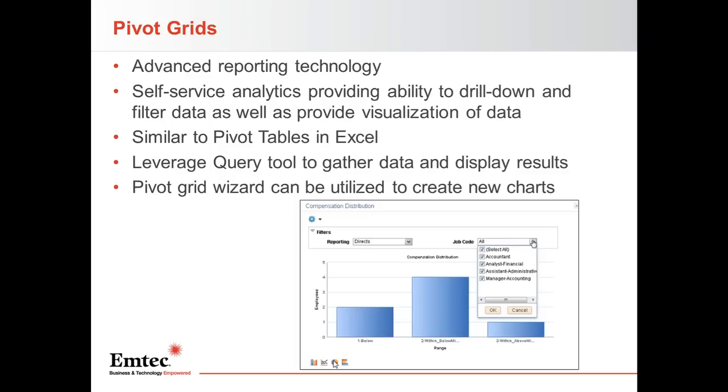And in addition to the delivered pivot grids, you do have the ability to leverage a pivot grid wizard to create new charts. So you can create a chart on any data in the system using the query tool, as well as this pivot grid wizard.